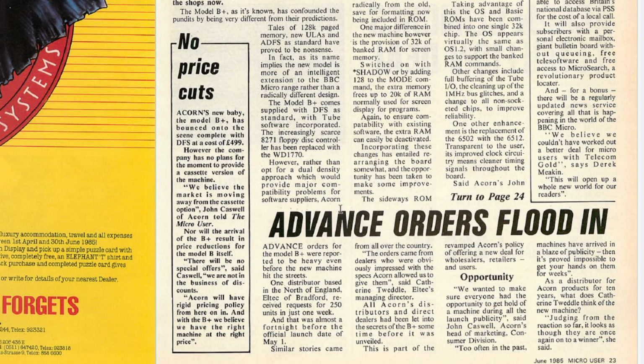The first one's entitled No Price Cuts and mentions that the Model B Plus has bounced onto the scene complete with DFS at a cost of £499, but the company has no plans at the moment to provide a cassette version of the machine. It goes on to say that the arrival of the B Plus won't result in price reductions for the Model B itself, with Acorn's John Caswell saying there'll be no special offers, we're not in the business of discounts.